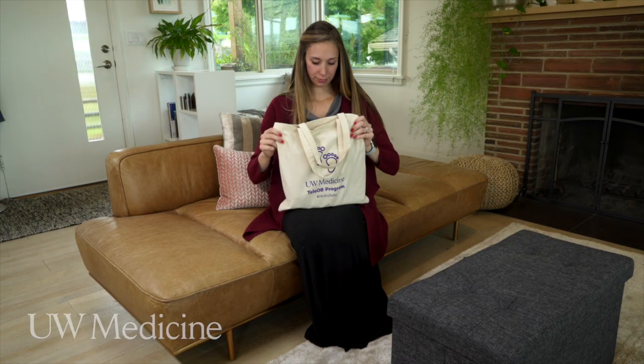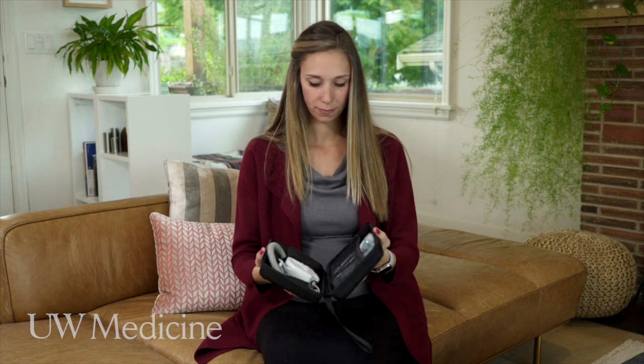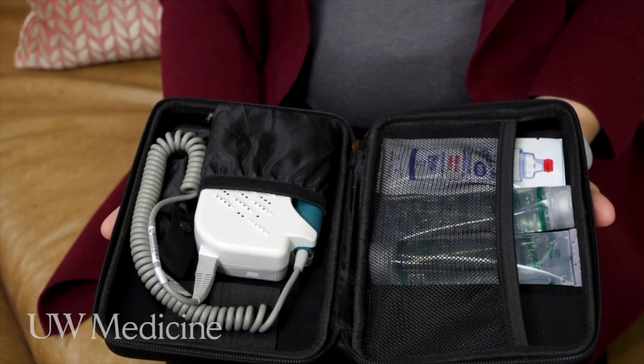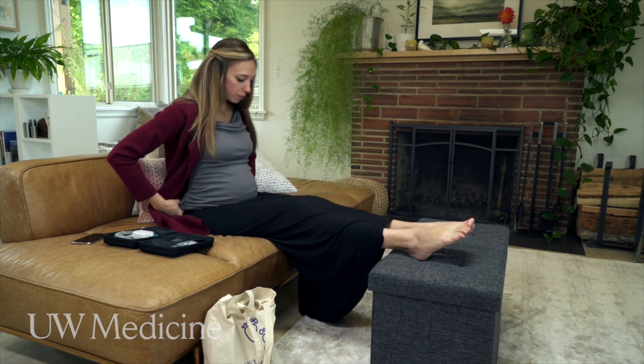Recording your baby's heart rate with the Doppler monitor. A fetal Doppler monitor is a handheld ultrasound device that helps you hear your baby's heartbeat. Your doctor has likely already shown you how to use this at home, but here are a few reminders.